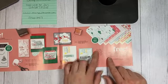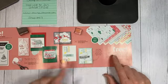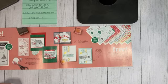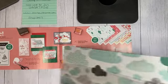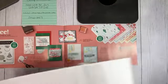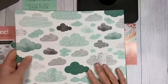Now, the second thing you can earn for free is the Sunny Days Designer Series paper. So let me get that out for you guys. Show you that. It's actually interesting paper. Let me pull it out here and show you. So this you can earn for free.